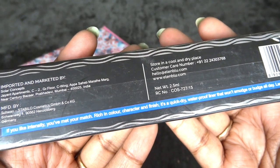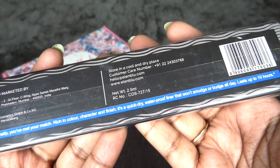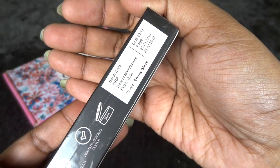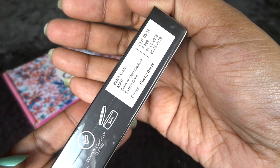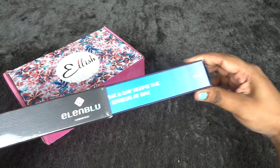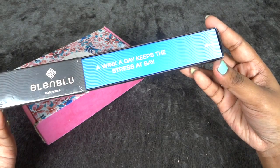Here it says it is rich in color and character finish, quick dry, waterproof, won't smudge or budge, all day, lasts up to 10 hours, which is actually true. And expiry is in 3/2019. Color is pure ebony black. MRP is 499 rupees. It has come in a seal pack like this. So this is how you pull and open. It says a wink a day keeps the stress at bay.